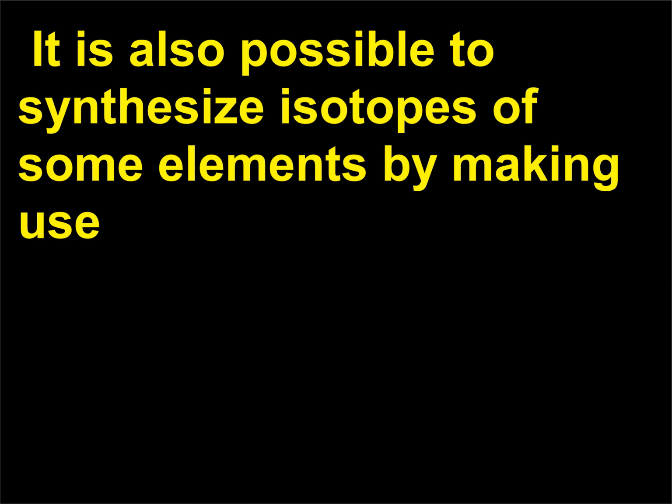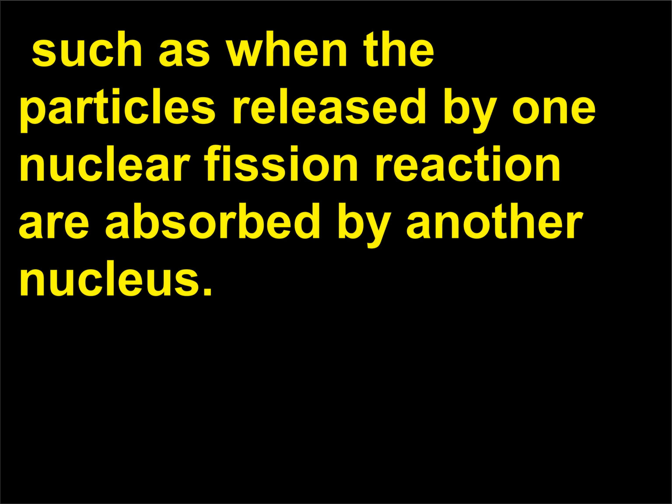It is also possible to synthesize isotopes of some elements by making use of another naturally occurring nuclear reaction, such as when the particles released by one nuclear fission reaction are absorbed by another nucleus.